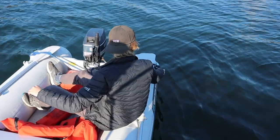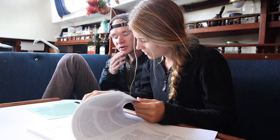So we do tow our dinghy behind the boat with the engine on it, and I know we've had people concerned about that in the past as well. We like to keep the engine on because it's easier, and it's nice to have a boat at the ready. But what we do is tie the gas tank and the engine to the dinghy itself, and then we also lock the engine on, so any vibrations or jolting hopefully shouldn't let it loose. We haven't had any problems with it yet, and it's not going to be crazy out there today. It's going to be pretty chill.